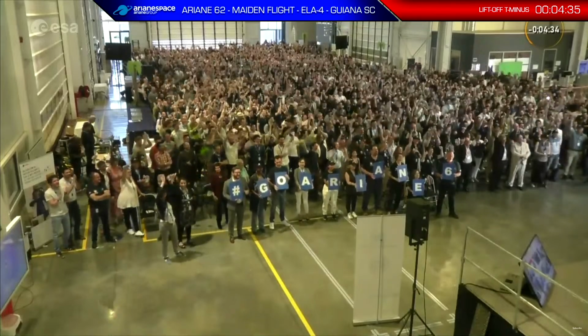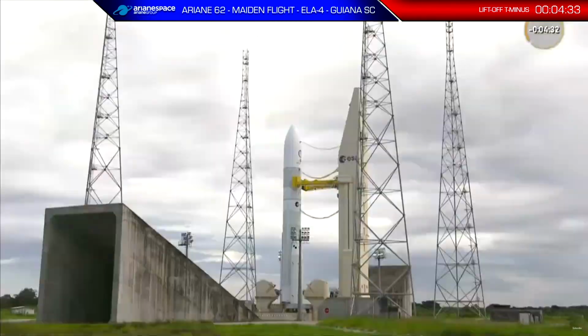Look at who we are seeing there. This is Limero, I think, cheering. Yeah, those operations are actually timed at millisecond intervals. It's a very impressive list of system checks going on. It's a very exciting moment. So now the controls are gradually being handed over from the ground to the computers on the launcher.